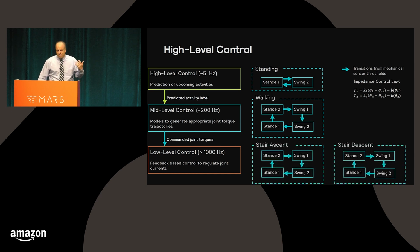We can restore different activities. So we have stair ascent, we have stair descent. Where possible, we try to keep it in this 4-phase activity, just to keep things straight in our mind, and it's pretty effective.